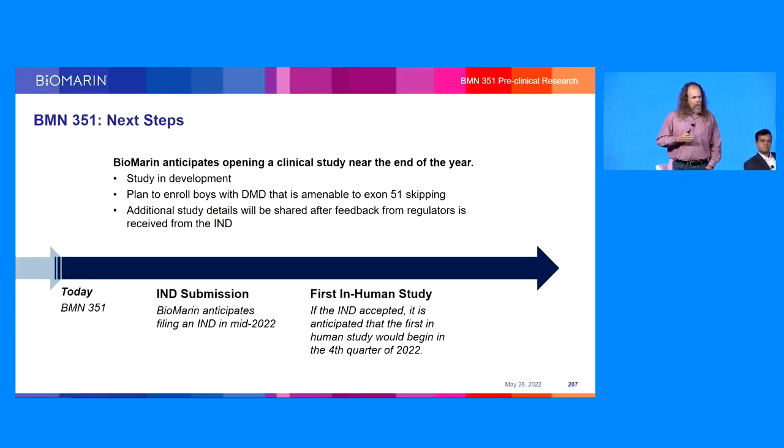The team right now is really focused on submitting an IND to the FDA. We're aiming to have that submitted in the middle of this year. And if the FDA has positive feedback, then we're hoping to start a study this year.